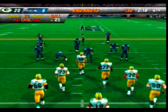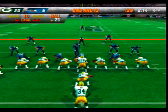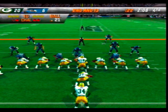Two minute warning coming up. Ball on the 21-yard line. Let's go now. Set. Here we go. Hut. Hut. Watch it.